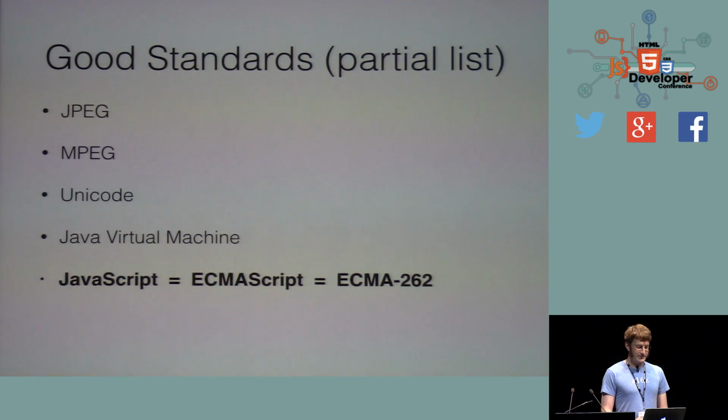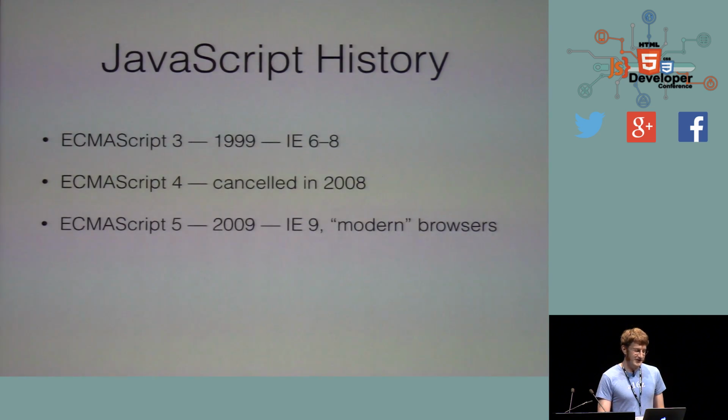The one problem, the one place where it's been lacking is in process and leadership, which is why we haven't gotten a major new version of JavaScript in a long time. In fact, at this point, we pretty much just expect it to be static. So let's look at some history here. Let's look at why this is.